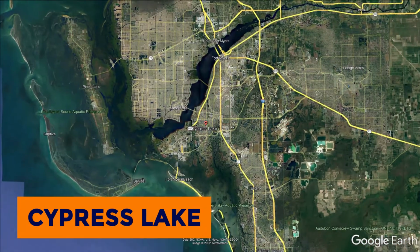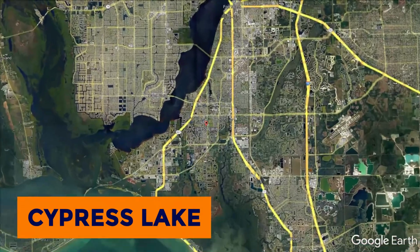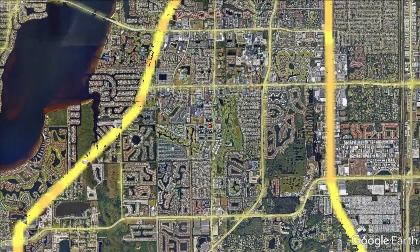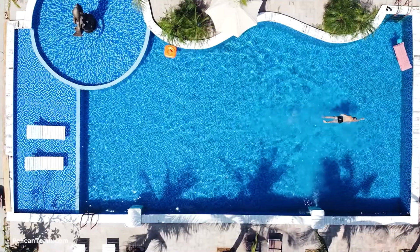Cypress Lake. Cypress Lake is east of McGregor Boulevard, south of College Parkway, west of Summerlin Road, and north of Gladiola's Drive. This area has a mix of condominiums and single-family homes, and while there's a few gated communities in Cypress Lake, most of the homes are not gated. However, don't confuse being not gated with not having an HOA, as there are some communities within Cypress Lake that are part of an HOA, many with amenities such as a swimming pool for the exclusive use of the residents.